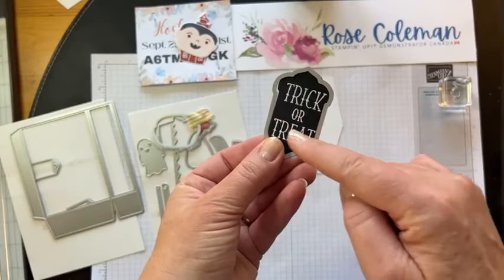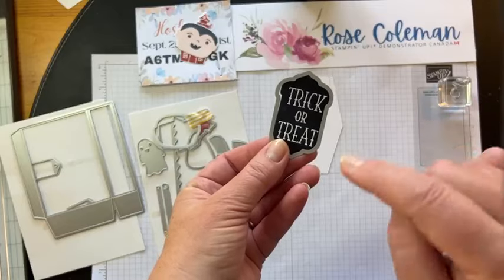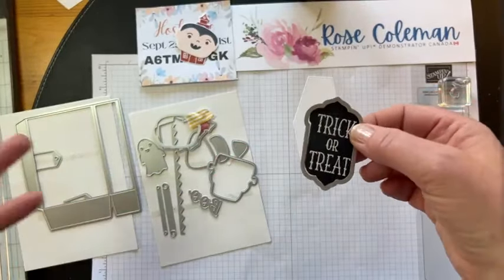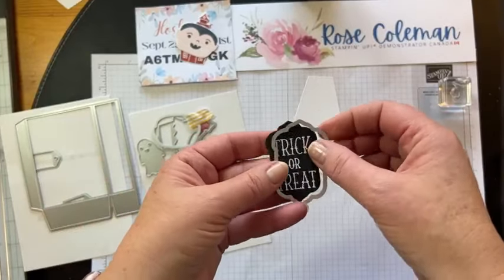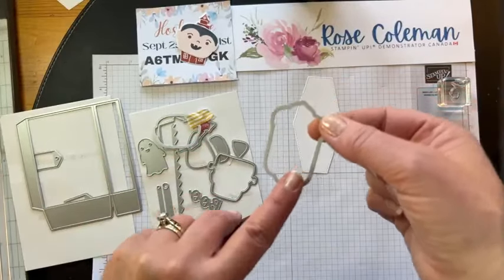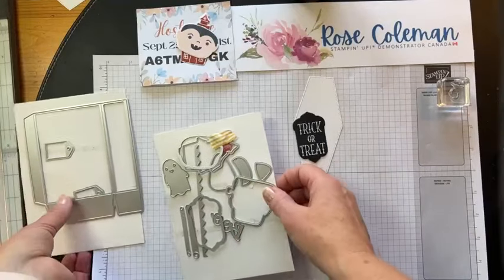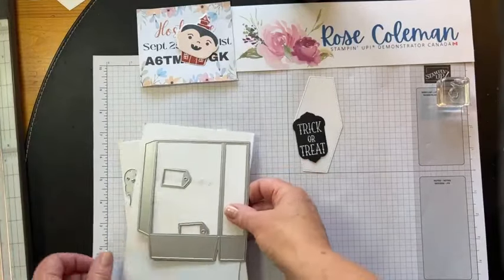Now this is a die that can be used in all of your other paper crafting, right? You can make Christmas cards with this one. Same as the treat box. You can make all kinds of different treats, birthday, whatever you want. So this one is a standalone die that you can use with almost any greeting. So I've done it with black and white embossing.